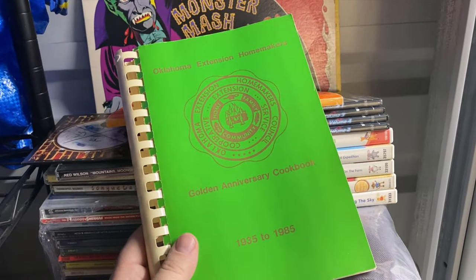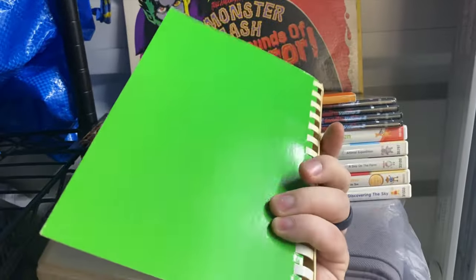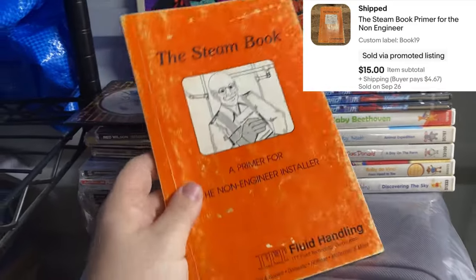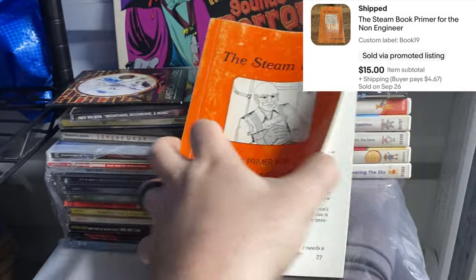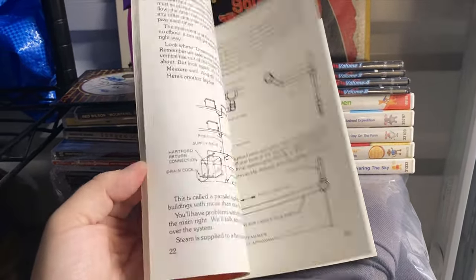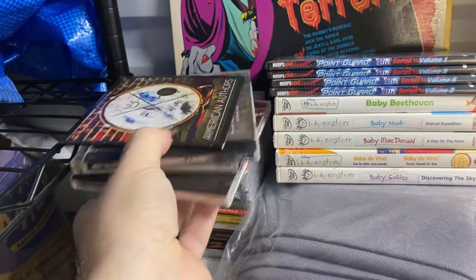Oklahoma Extension Homemakers Golden Anniversary Cookbook. I want to say I got around $20 for this one. Good cookbook. The Steam Book. Anything steam related is always worth looking up. It's a very, very good topic to be looking for in books. So yeah, that sold. Let's go through the stack of CDs here.